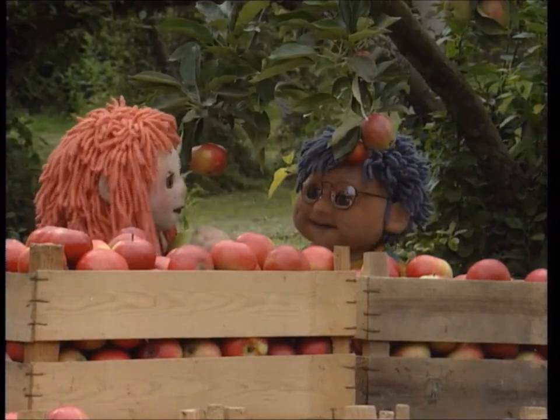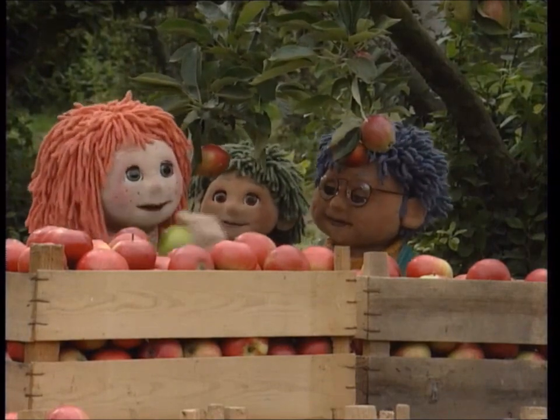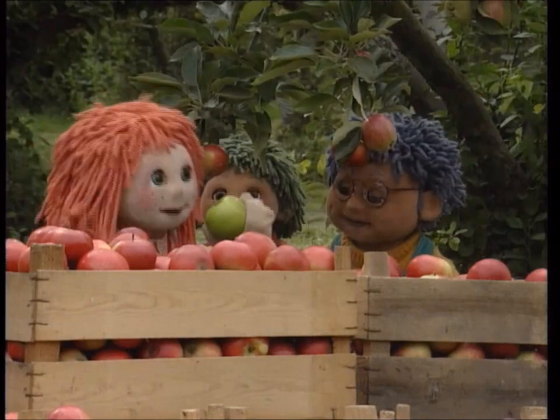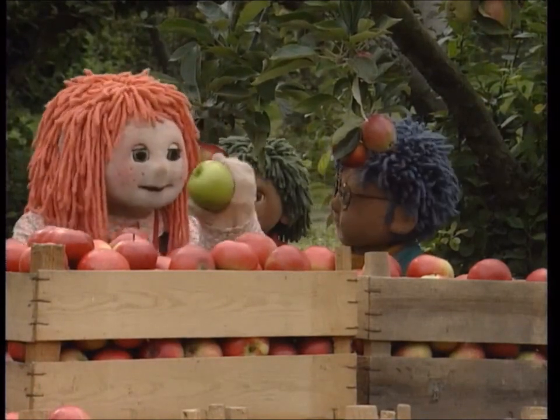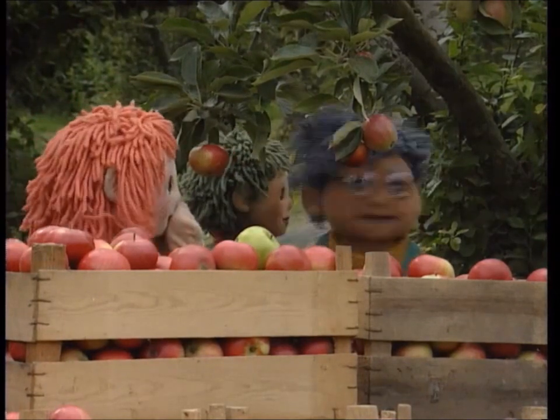Tilly, what are you doing? Regarde. But Tilly, that's our apple. Oui, oui. Shh. Look.